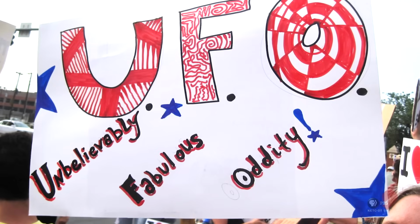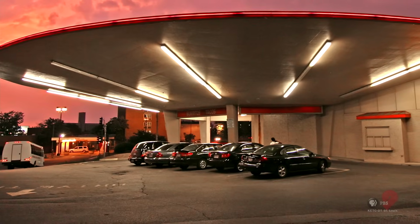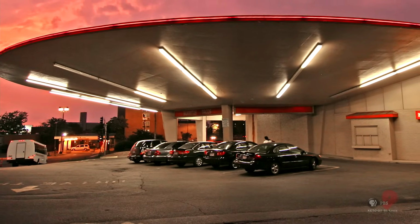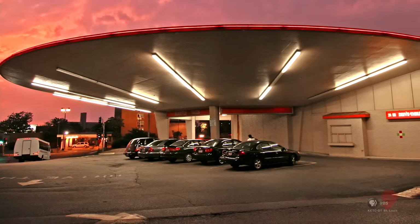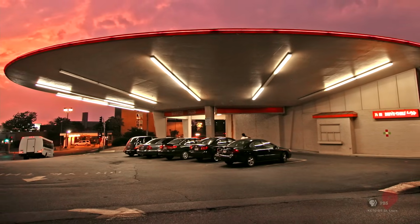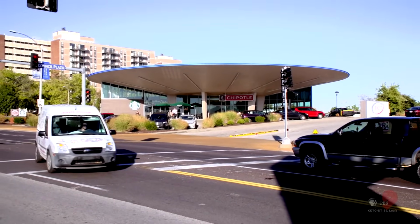So they asked my help in trying to preserve it, and so we suggested an alternate use for it. Eventually, we convinced the developer that maybe this would work. And you know, now we have a very successful Starbucks. We get to keep our saucer. I think everyone's happy. And it has led to a lot of other saves, including the AAA building on Lindell.